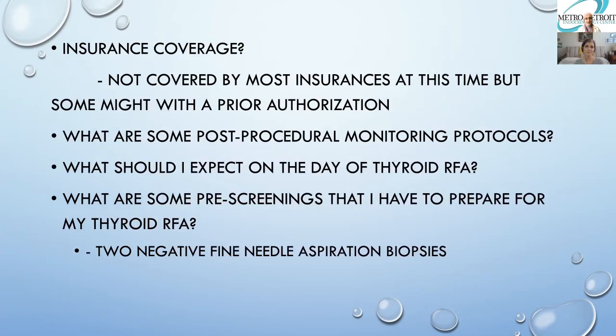Okay. Insurance coverage. As of now, most insurances do not cover this. However, at our office, there was one patient's insurance who said that they would cover it. Looking forward, we are hopeful that it will become something that insurance companies start covering. So stay tuned for that.